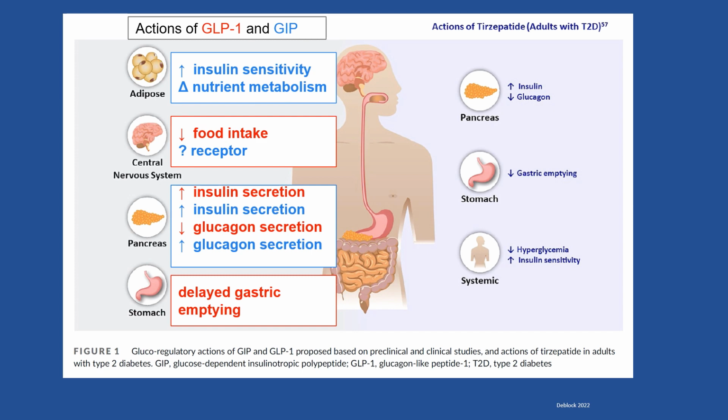I do want to point out one location where the hormones do not overlap: in the stomach. GIP does not affect gastric emptying, which I think is good, as none of my patients would be excited about additive GI effects. Finally, on the purple, which is on the right, the actions of tirzepatide are summarized in patients with type 2 diabetes.